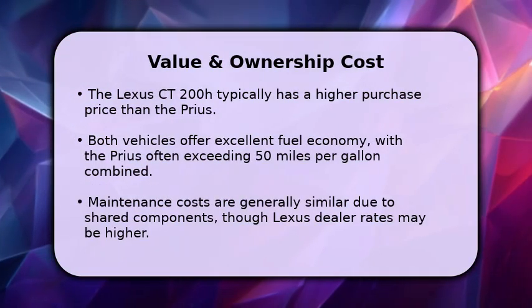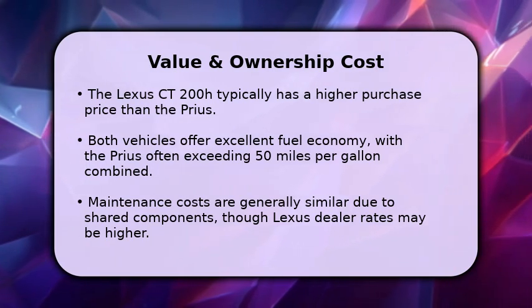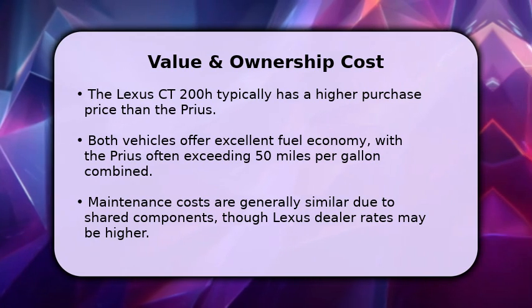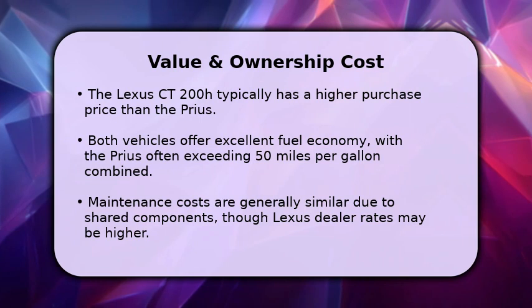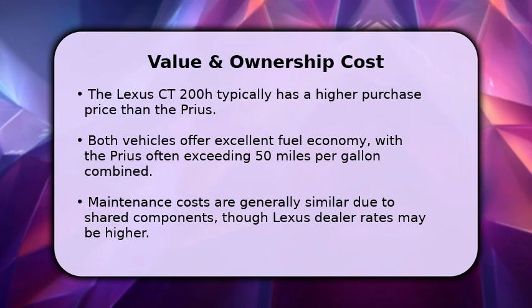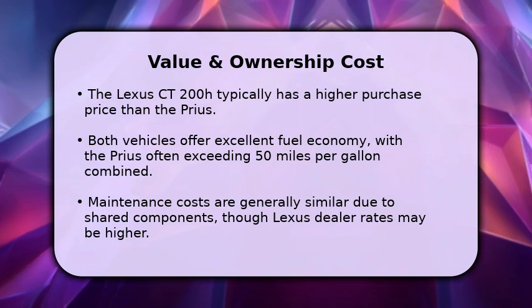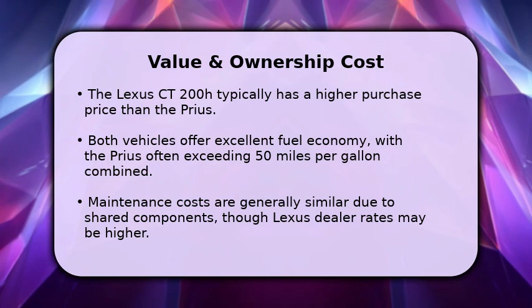When considering value, the Lexus CT200h commands a higher initial purchase price, reflecting its luxury branding and upgraded interior. The Toyota Prius offers a more budget-friendly entry point. Both vehicles deliver impressive fuel efficiency, with the Prius often achieving over 50 miles per gallon combined, which helps save money at the pump. Due to their shared platform, long-term maintenance costs are quite comparable for both models, though Lexus dealer labor rates can be higher.